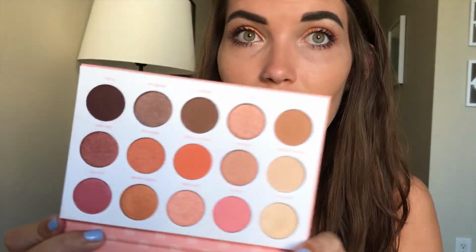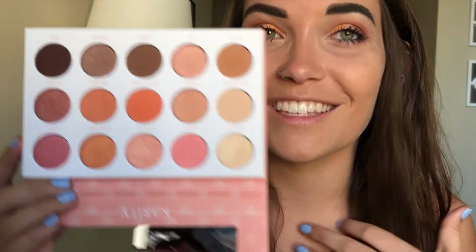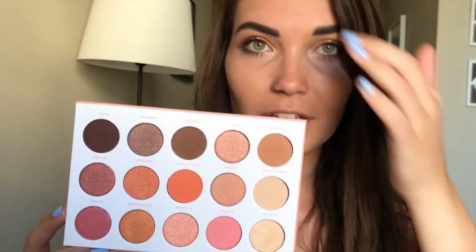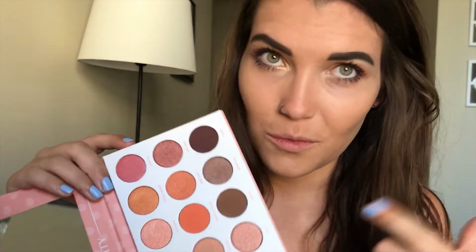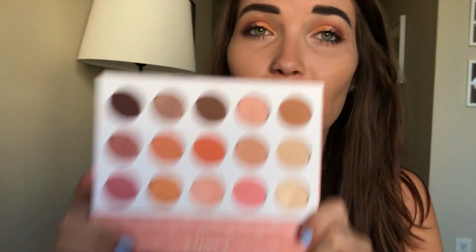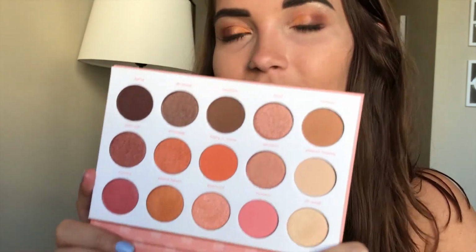I think a lot of people's complaints was that it wasn't very peachy. They called it Peachy, and then they actually did Peachy. This is very peachy. If you're into that, this is probably what you were looking for. This might be what the Too Faced Sweet Peach wasn't, in a good way. I think this is probably what the Sweet Peach palette was trying to be. So if you were missing that, I think you would really be into this.